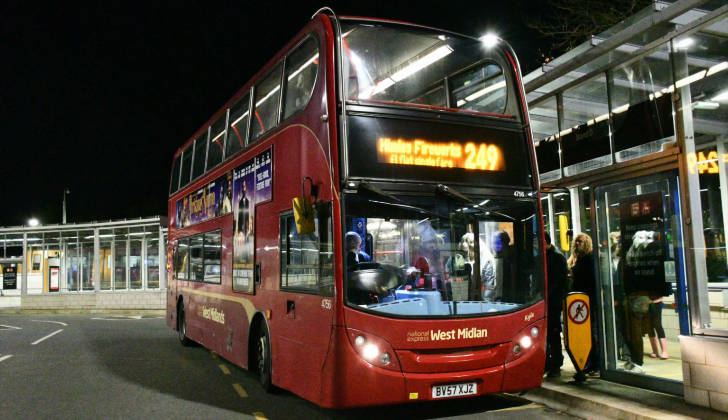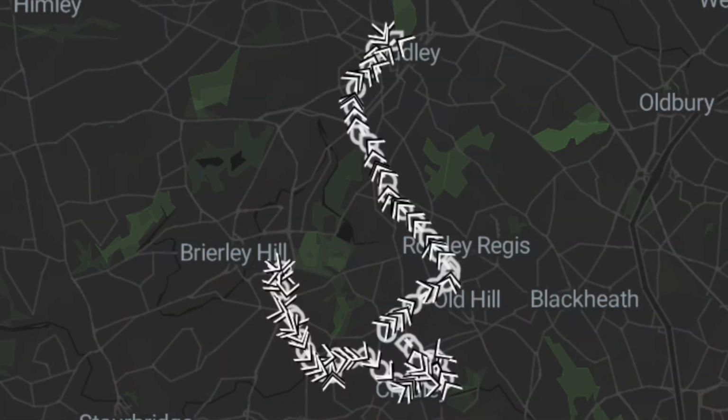Unfortunately, as I was rushing to catch the 18 back to Dudley, I didn't manage to film 4756 leaving on the 249 back to Himley. In all honesty, I did take the 18 to Dudley. However, I did not film the 18 to Dudley. So instead, here's a visual representation of that experience. Great. Moving on.